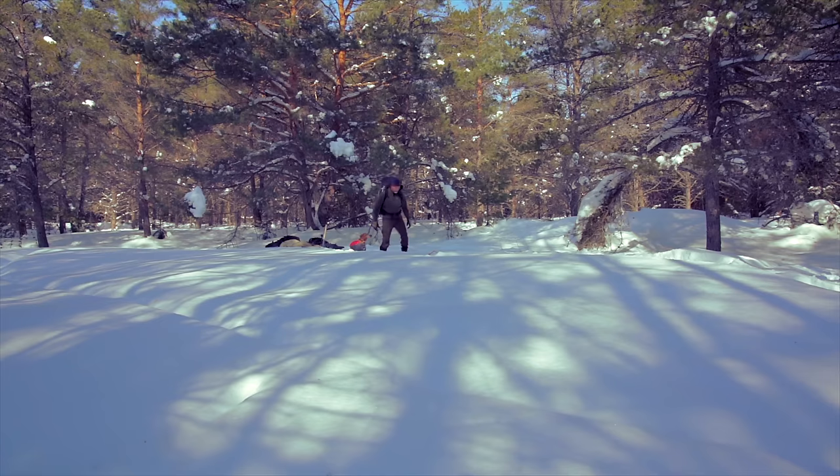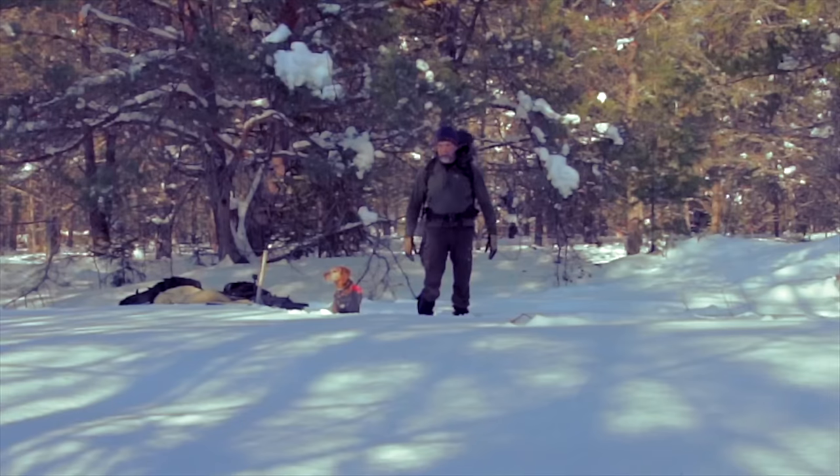Okay, I found my spot. The big question is whether I'm going to try to shovel down to the ground or just pat it down and put the tent in this area. Snow's nice and light, so I'm going to give shoveling a try. But I'm putting up my big tent.